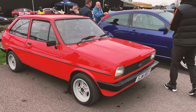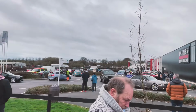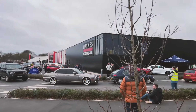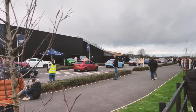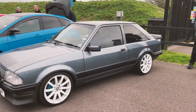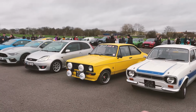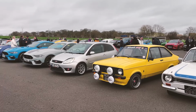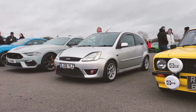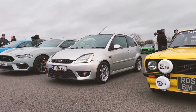I like the RS wheels. They're all the same size. That's what I like about Ford. Still so many people coming into this thing. I'd say that's probably the best, but there's then this one next to it. So these are the new wheels, guys. There will be a formal video coming on the channel showing them off.